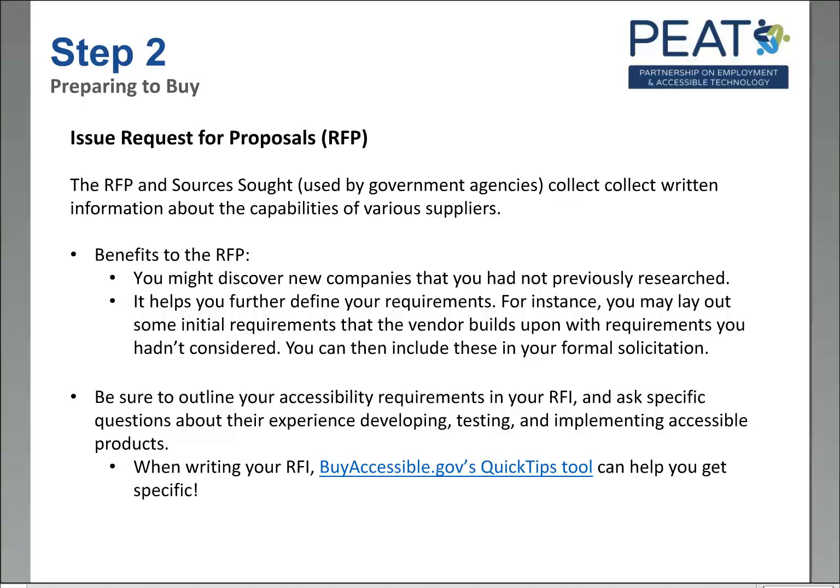And the key part of this phase from an accessibility perspective is that you include your accessibility requirements in your RFI and RFP, and ask really specific questions about their experience in developing, testing, and implementing accessible products. And that's really critical because then you're communicating that accessibility is going to be an important requirement from the beginning, and you're going to attract the kind of vendors that work on that and will be able to help you succeed in that area. And again, Buy Accessible is great in this way. They've got a great quick tips tool that helps you get specific with the kind of language you should be using to find the right vendor.